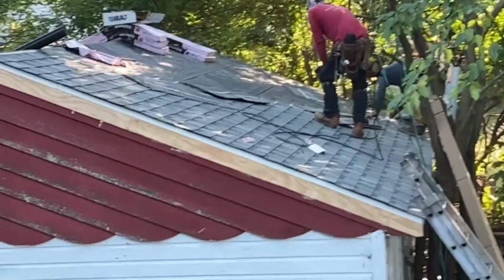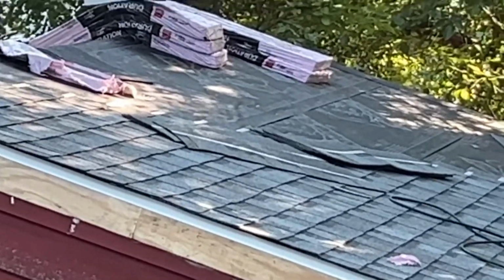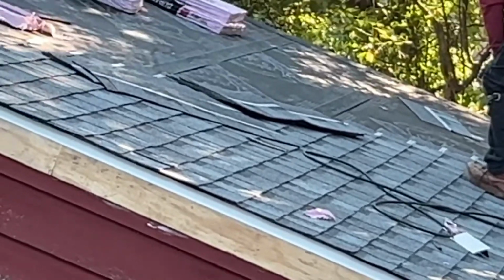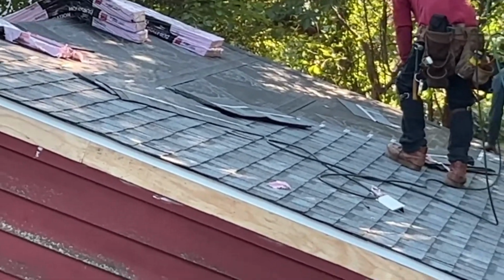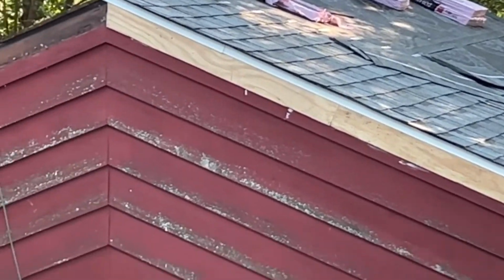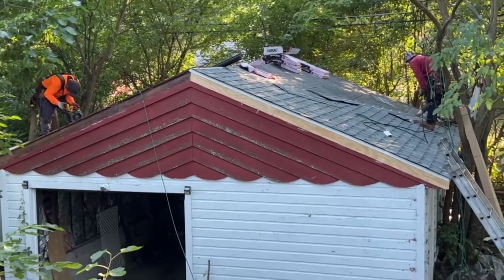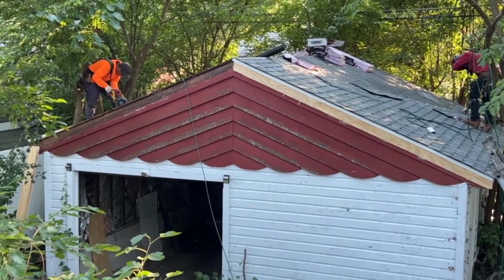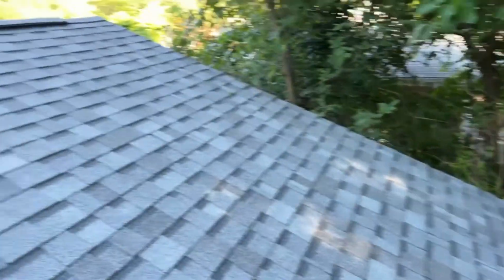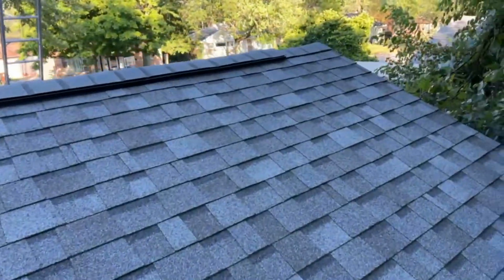Again, we don't use paper, so as you can see, that's Rhino Roof right there. That's synthetic underlayment on a garage, folks. That's how classy these roofs are. Doesn't matter if your house is almost ready to fall apart, we will bring it back to life, folks. So, all right, that's what we got so far with these shingles.